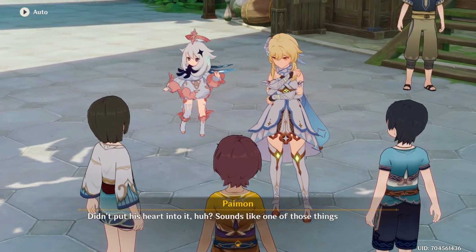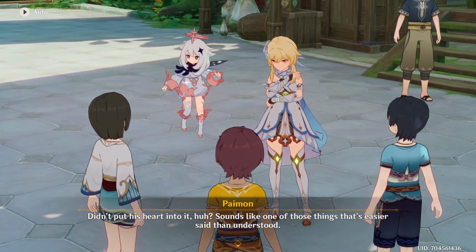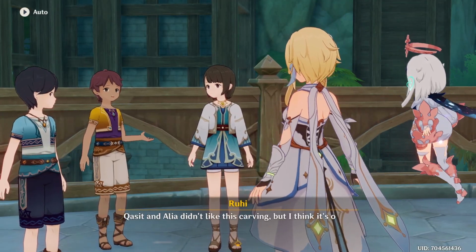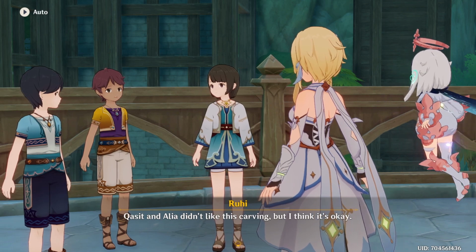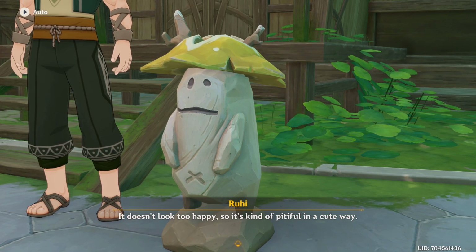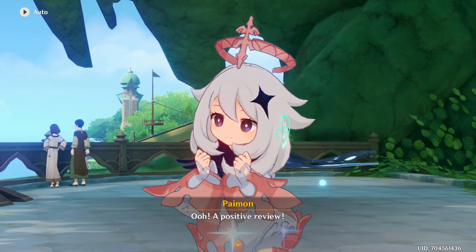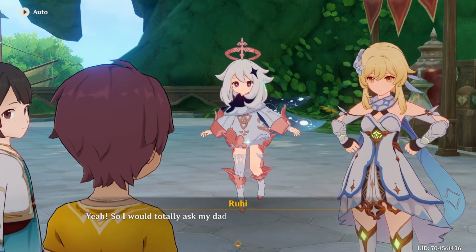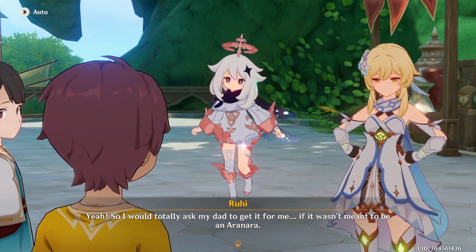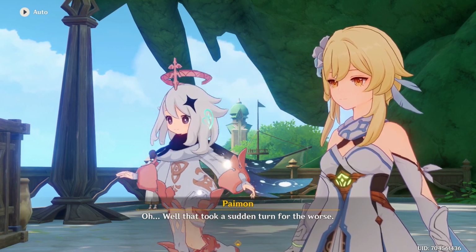Ooh, didn't put his heart into it, huh? Sounds like one of those things that's easier said than understood. Cassid and Alia didn't like this carving, but I think it's okay. It doesn't look too happy, so it's kind of pitiful in a cute way. Oh, a positive review! Yeah, so I would totally ask my dad to get it for me, if it wasn't meant to be an Aranara. Oh, well, that took a sudden turn for the worse.